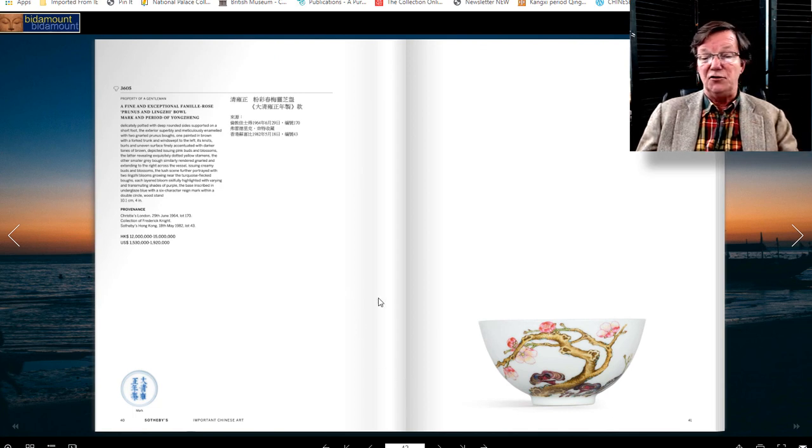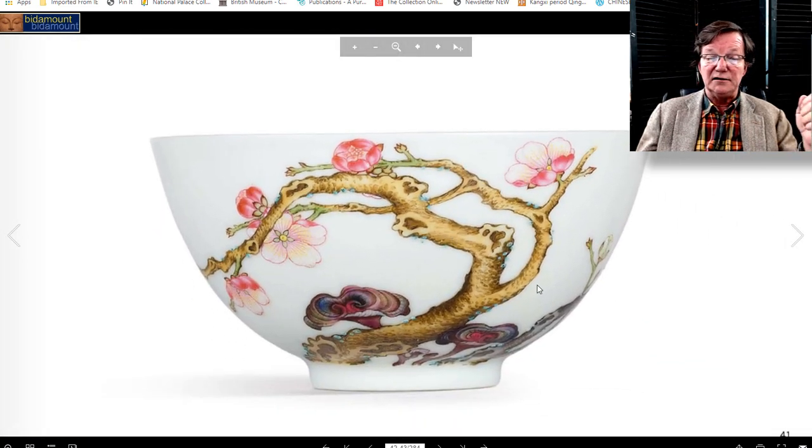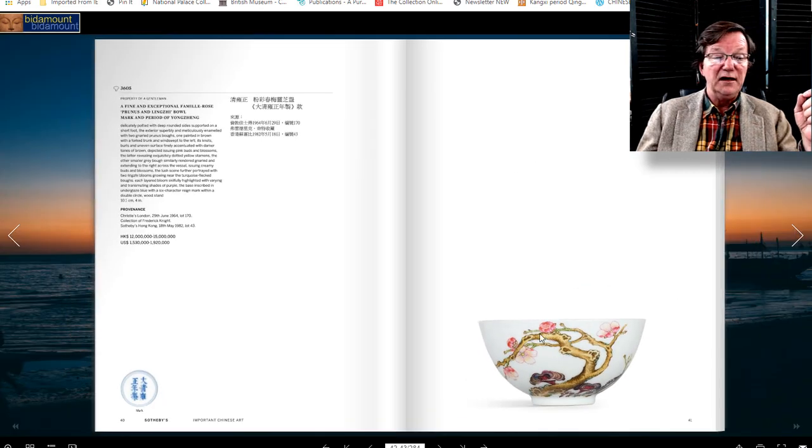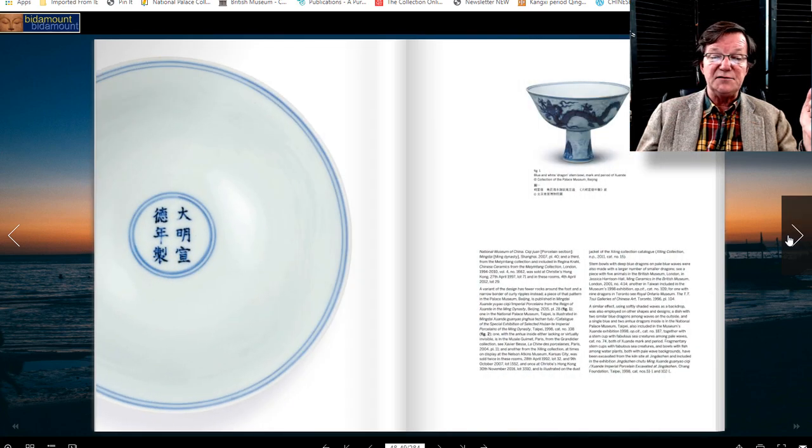And one of them is this Prunus and Lingzhi bowl. And if we pull it up, you can see how great it is decorated. Really, really fine with the Lingzhi, with all these different colors in it and the famille rose flowers and so forth. This bowl is estimated at $1.5 to $1.9 million. It's going to get a lot of attention, because the last time it sold in public auction was in May of 1982, and they did provide some nice pictures of it.